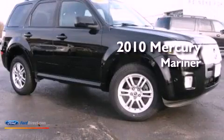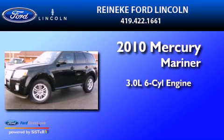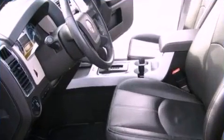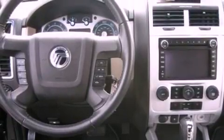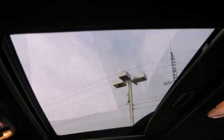This is a 2010 Mercury Mariner. It has a 3.0-liter six-cylinder engine and an automatic transmission. Its top features include a rear-view camera, heated front seats, a low-tire pressure indicator, traction control and stability control systems, commercial-free satellite radio, aluminum wheels, and a navigation system.